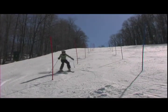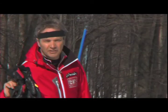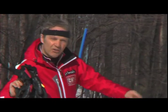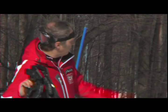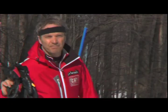Through some of the demonstrations, some athletes will actually perform with pole planting skills, will perform good upper and lower body separation. We hope to see good carving and edging skills, but more importantly, let's see what they can do in a controlled environment. Off we go.